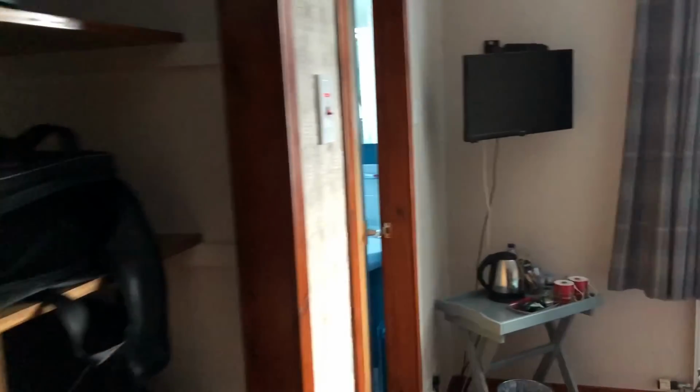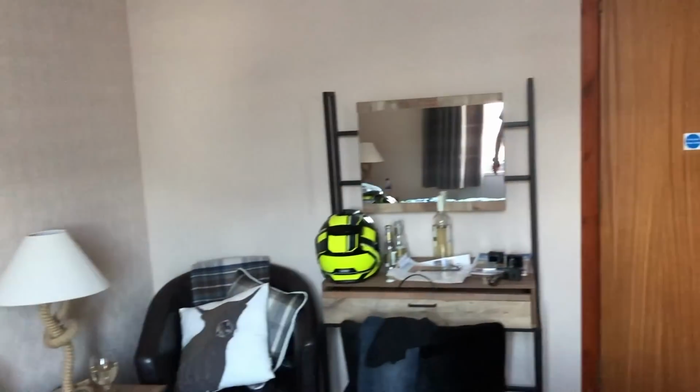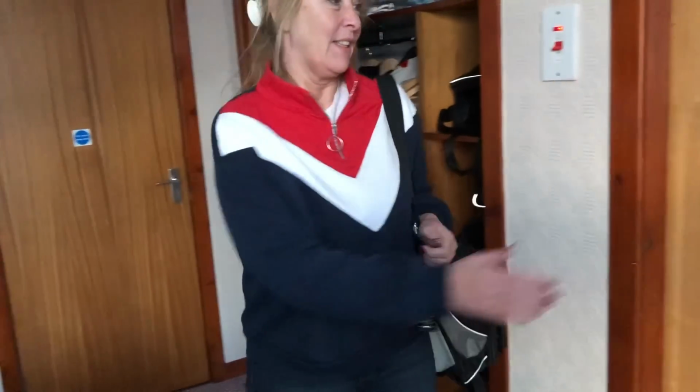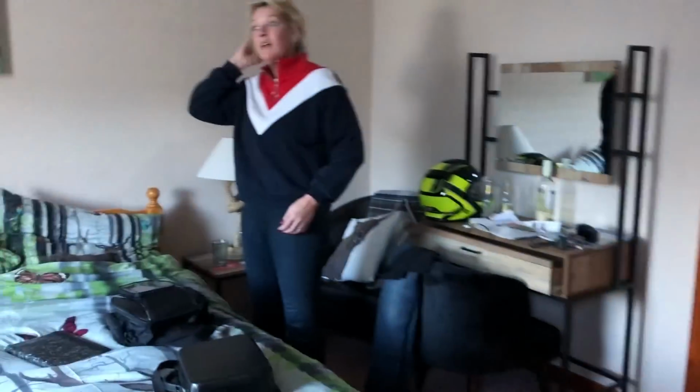And we are currently in room number four, which is perfectly situated to keep an eye on our bikes. They're parked just over there. It's small, functional, but at least it's clean. It's spotlessly clean. Pots are clean. There's no bath, of course, it's too small for that. Shower area. But overall, what do you think?